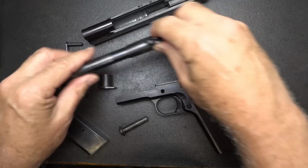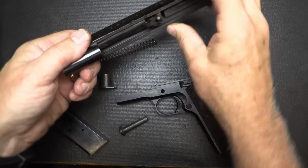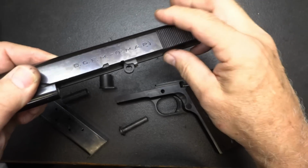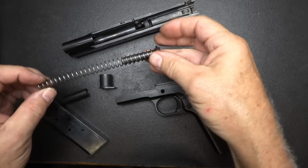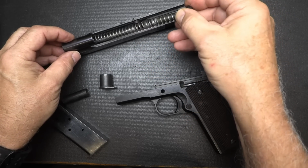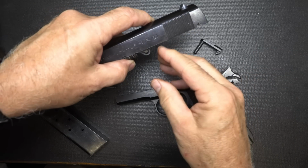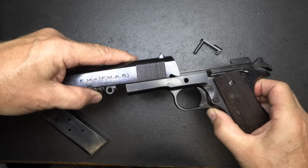Now for reassembly, just re-enter your barrel. Now your barrel link is where your slide stop is going to go through, so you want to pay attention to that. Then we're going to put in our recoil spring, and we're going to put in our guide rod. We're just going to go ahead and slip it in. Now we're going to take this, making sure that link's in place, and we're going to put this over our frame.